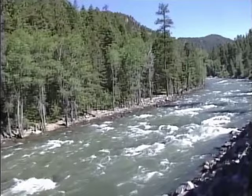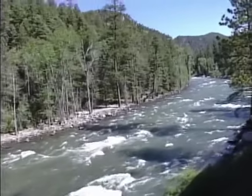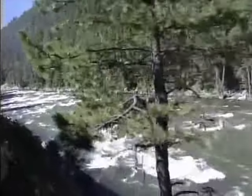After traversing the High Line, the railroad returns to river level and will follow the beautiful Animas all the way to Silverton with high peaks looming overhead.